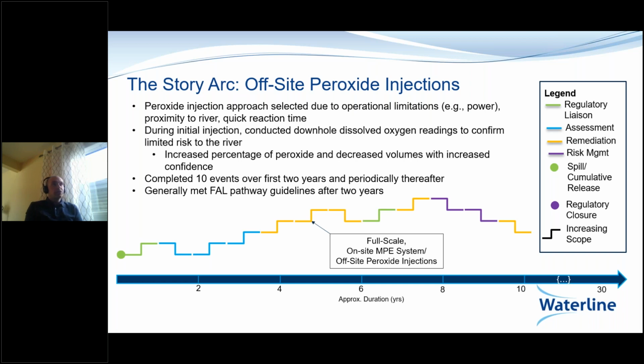And then because we were so close to the river, while we were doing those initial injections, we were also monitoring field parameters, including dissolved oxygen and oxidation reduction potential, just to make sure that we weren't getting our injection chemical daylighting into the river.